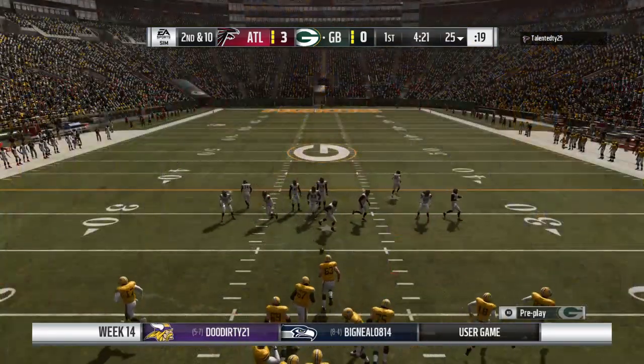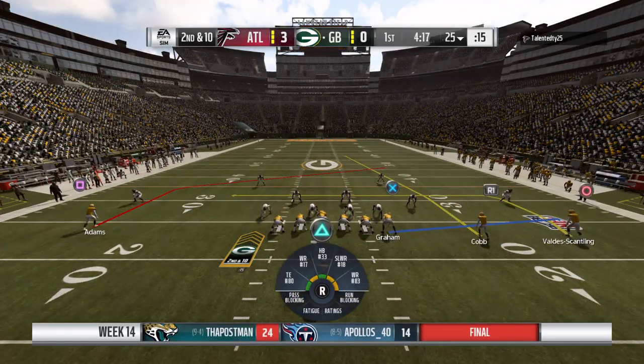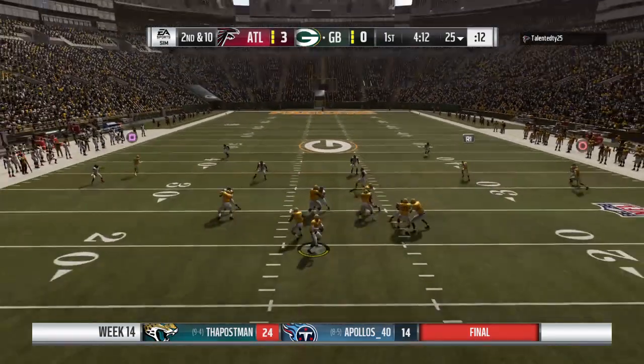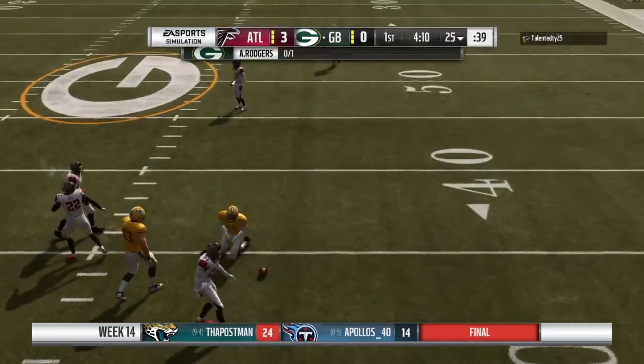Well, they had the run for no gain. Now they'll try again from the 25 on 2nd and 10. They fake the give. Now Rodgers, a quick throw, but incomplete.